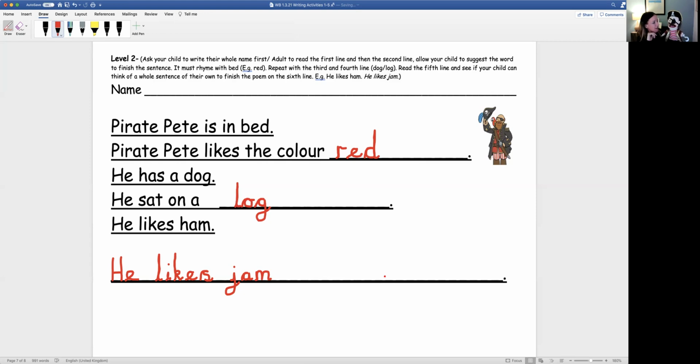Oh, this is a fantastic rhyming poem, Mrs. Harrison. Oh, thank you very much, Pirate Pete. Well, I would like you to send in your final rhyming words and rhyming poem. And we will look forward to reading them, won't we, Pirate Pete? Have a lovely time writing your rhyming sentences.